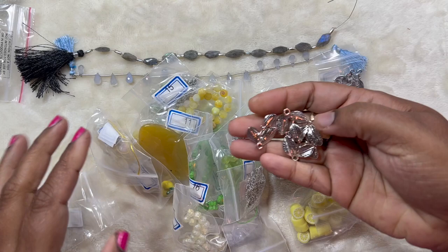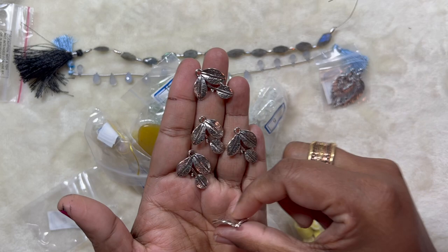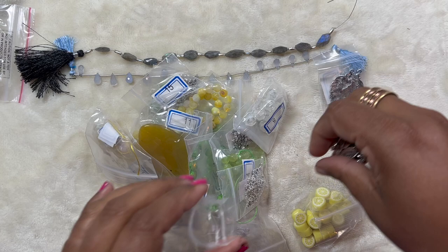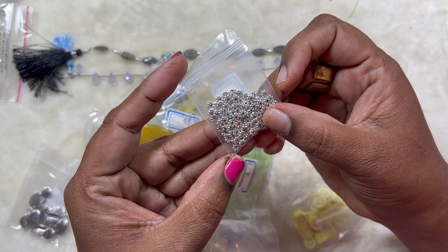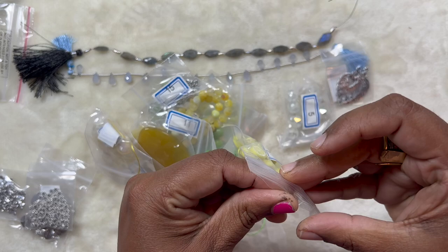So very, very pretty. This is not small. This is nice and big. I want to make earrings with it. You can make a pendant, earrings, whichever you like. I really like these a lot. Plus we have some of the most wanted daisy beads. I love to use daisy beads. This is perfect. And then we have some bead caps right here. And then these lemon slices. These are polymer clay beads, but they are very, very pretty as well, right?